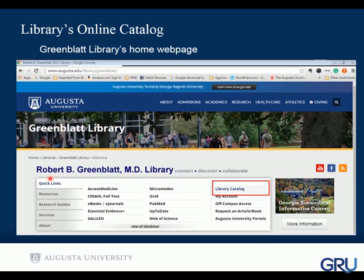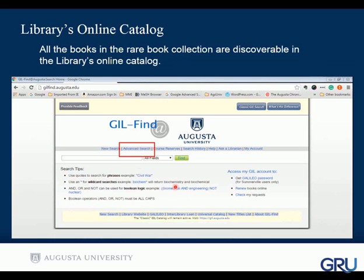Now to begin your search in the rare books, you will need to go to the Greenblatt Library's homepage. Be sure you're on the quick links, and then the library catalog. Click onto library catalog. And to really narrow down your search, you should select Advanced Search.